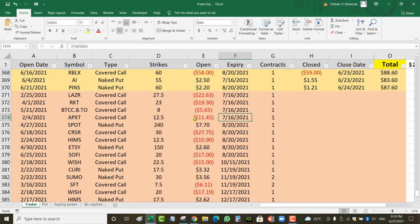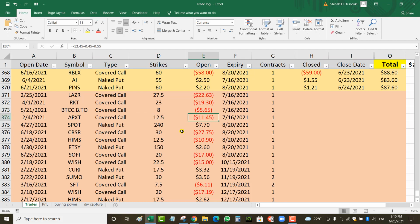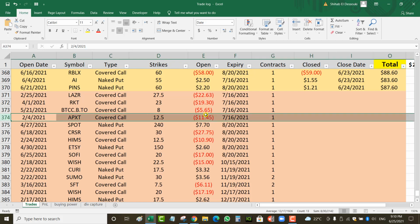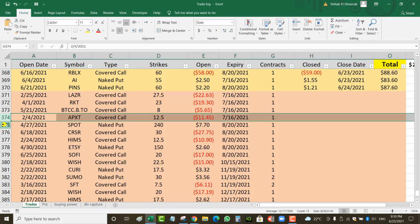And I rolled it to July 16, so now my cost basis on this position is 11.45. So if I lose the shares at 12.5, I make a profit of $1. But I think right now it's trading at $10 or $11, so it's not even close to being profitable, but I'll just keep selling calls and reduce my cost basis. That's all I could do on this one.